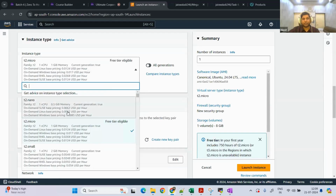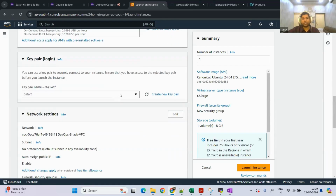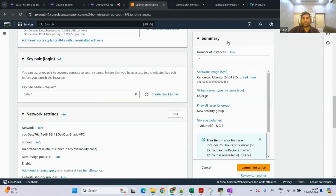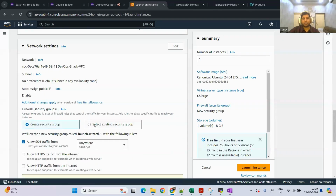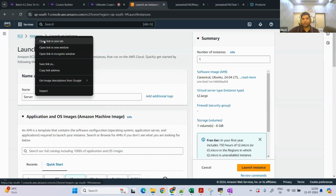Talking about instance type, I'll go with T2 large for this one. Key pair: the key pair is the way to connect to the virtual machine that you are going to create. In case you are doing this for the first time, you can click on create new key pair, provide a name, make sure it's RSA and make sure it's PEM, and click on create key pair, and this will download the PEM file on your local. Since I have already done that, I just need to select the key that is present on my local. Talking about the security group, let me show you the ports that I have actually opened on my machine.